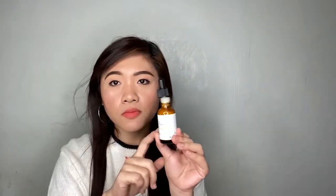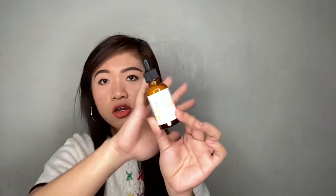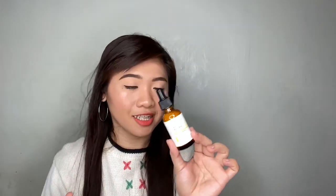And then next item, dahil tayo po ay nasa late 20s na, oh my gosh, and late 20s, I got myself the Luxe Organix Age Reverse Serum. Ito naman may pagka citrusy yung amoy niya. So ayan. Same with the Niacinamide Serum, I got this for 499 pesos.